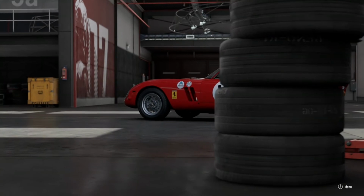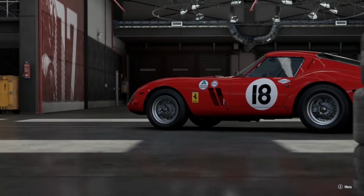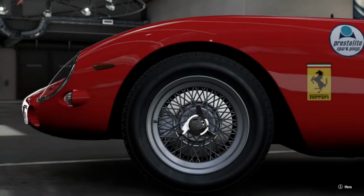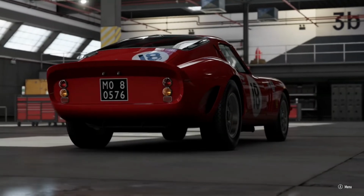I know right now you guys are typing on your little keyboards about the elephant in the room. Where's the GTO? Where is it? Well, we'll get to the GTO, damn it, alright?